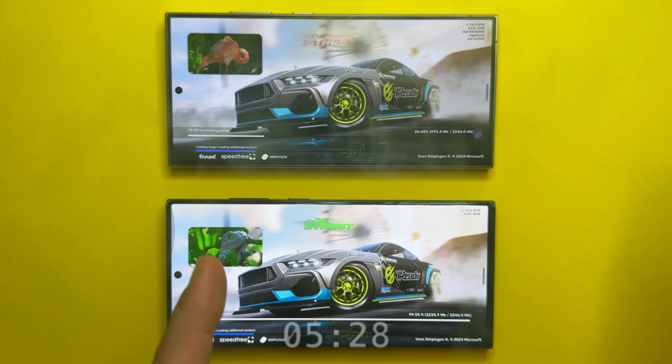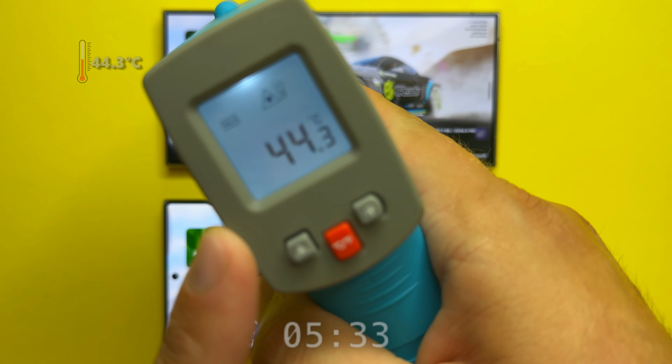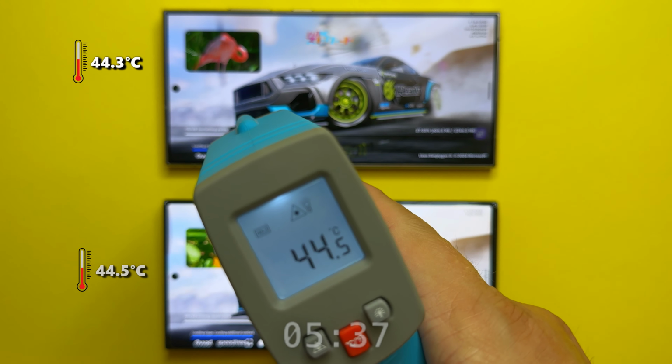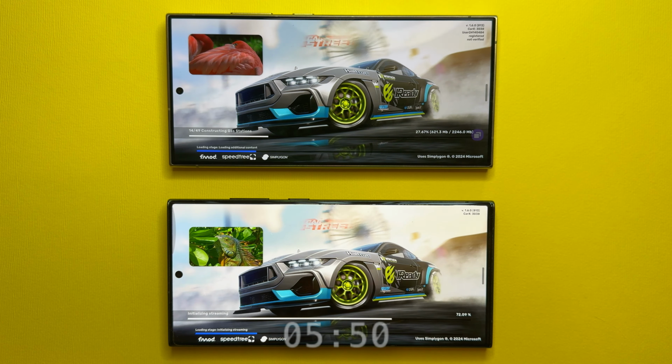Yep, those phones are so hot, but okay, they're not smoking, neither am I. So 44.3 on the S24 Ultra and 44.5 on the S23 Ultra. Almost done here.